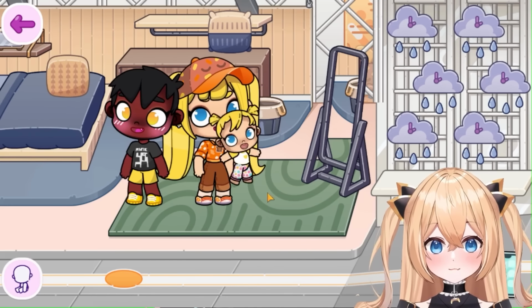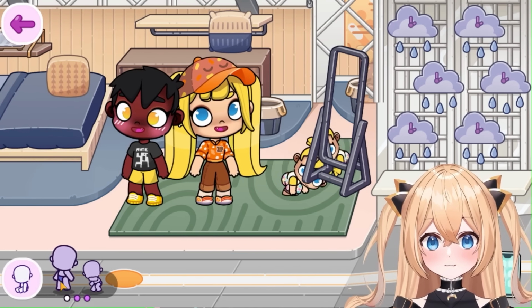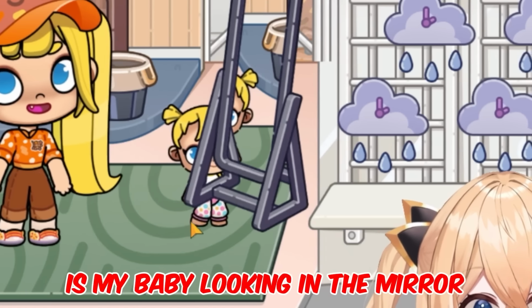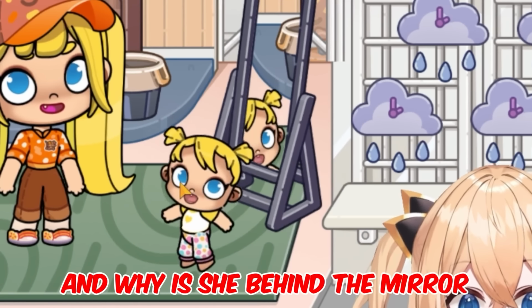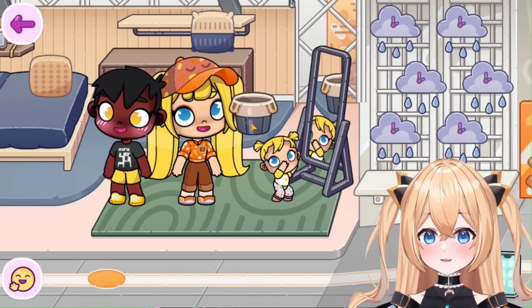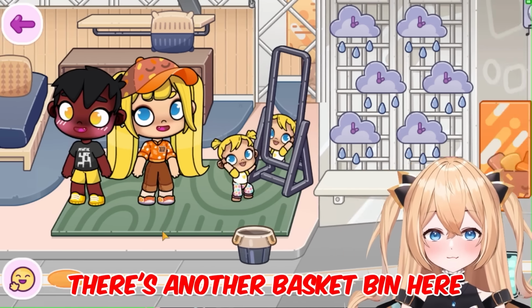Wow. Guys, let's try. There's a baby animation now. Look, my baby is standing up. Oh, uh-oh. Is my baby looking in the mirror? And why is she behind the mirror? What? This must be a glitch, I think. Look. Oh, she's waving to herself. So cute.